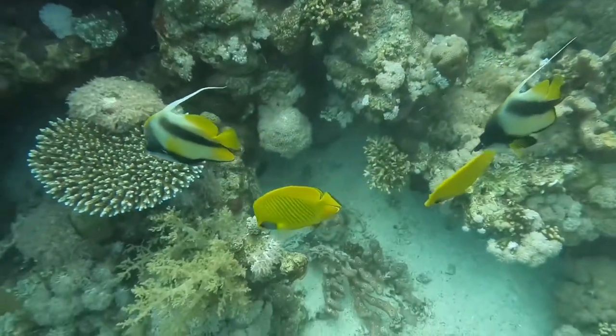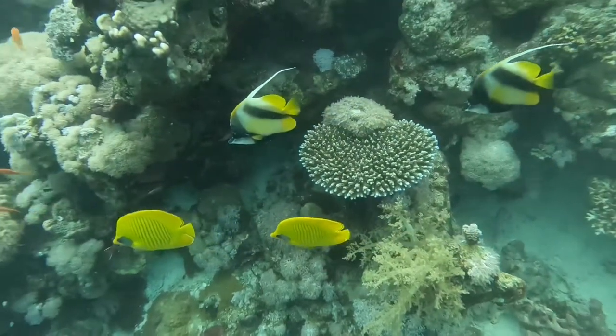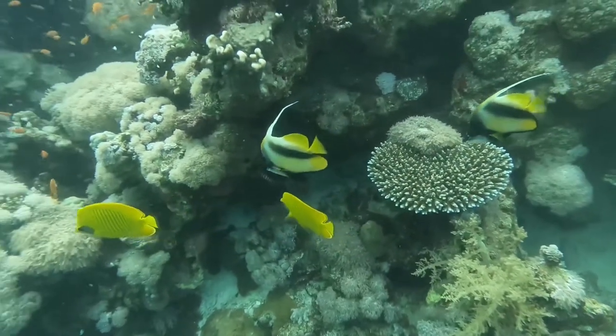I loved watching how these two species interacted with each other. They were sort of swimming between each other, but still staying in their pairs. It was really cool to watch.